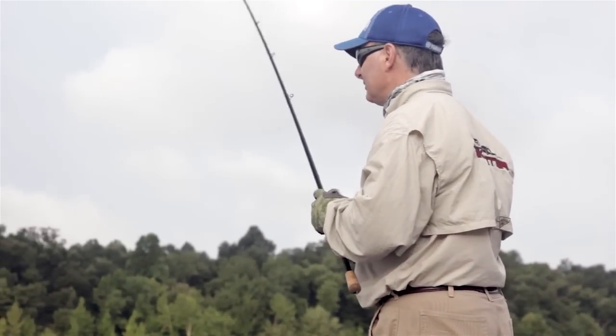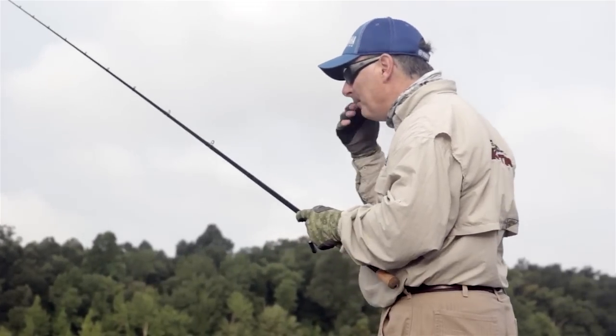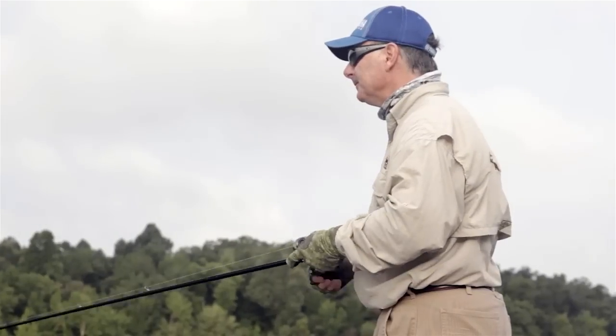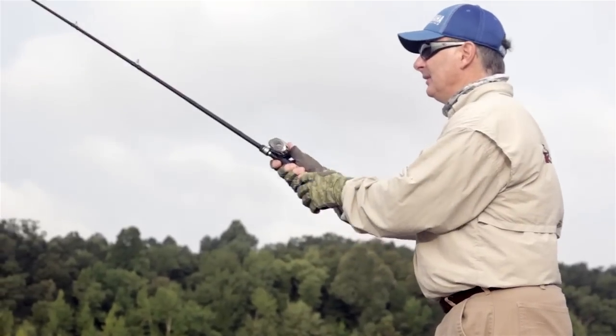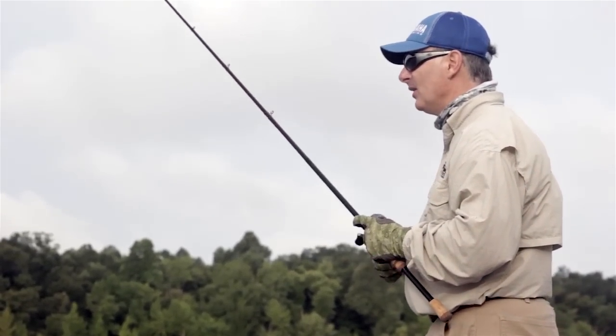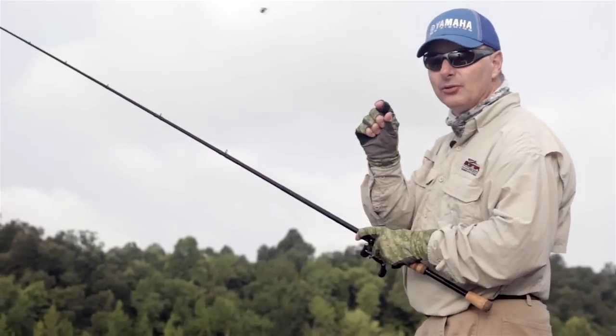You may catch 50 during the day, and you're gonna have some good quality fish by the end of the day, I promise you. These are new fish, they're hungry fish, they're aggressive fish, and they're just doing what they do. They're just being a predator and following the easiest buffet line they possibly can find. Right now it's these little small shad.